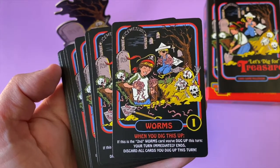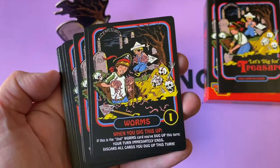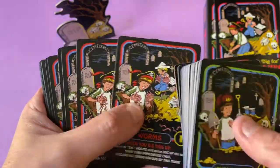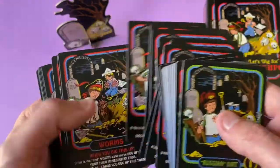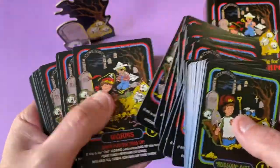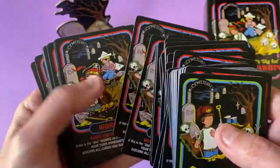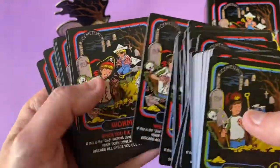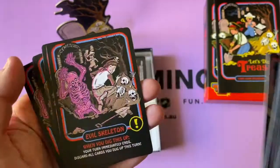If this is a second worms card you've dug up this turn, your turn ends. You have to discard all the cards you dug up. So there's that element of push your luck we talked about before. If you dig up 2 worms cards, you have to stop and everything you've drawn and saved that turn gets discarded. It's like a card game version of Zombie Dice, if that makes sense, for those of you that have played that game. Lots of push your luck action.